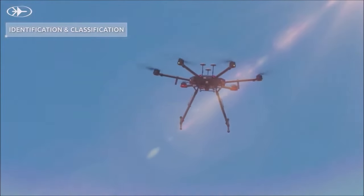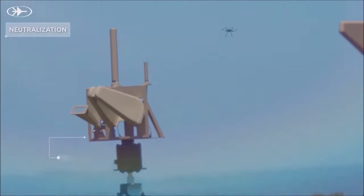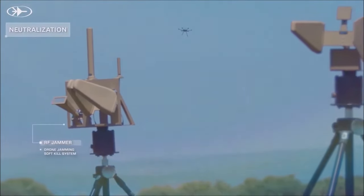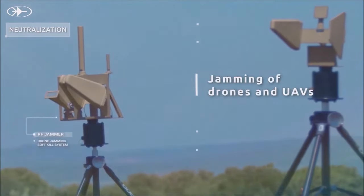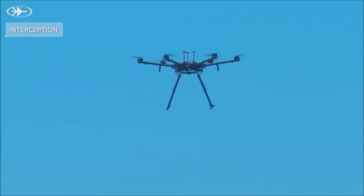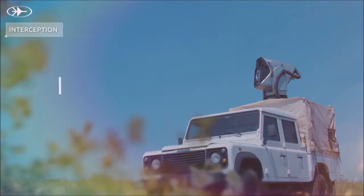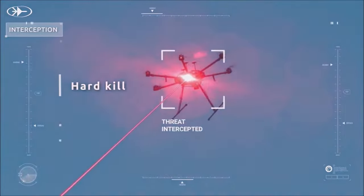Using machine learning technology and a comprehensive library of drone patterns, the system can assist in the classification of the object. Drone Dome offers a variety of threat mitigation options. It can block the drone's communication and GPS channels using reactive jamming technology, or intercept the drone using a high-power laser beam that can accurately disable specific drone components while ensuring safety.